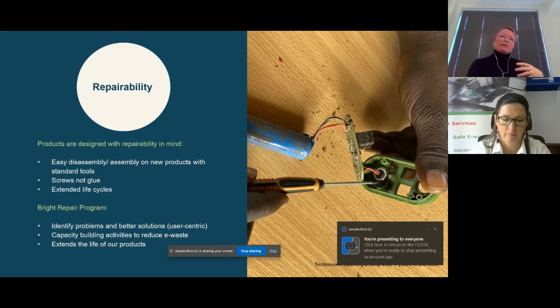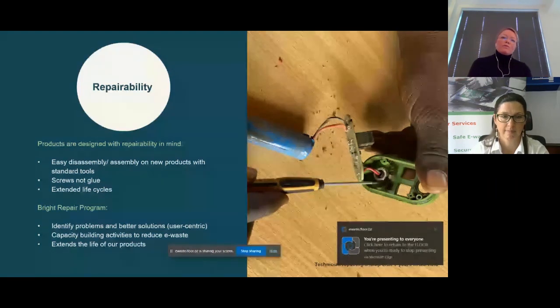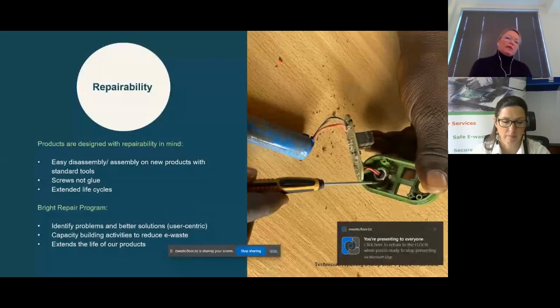And from that project as well, we can identify what is the weakest part of the product and take that along in new product development. But for repairability, there are some important key factors you have to consider. No glue is going to be easy to open, but at the same time, you have to remember the quality and the durability of the product. How do you combine those two pillars together?